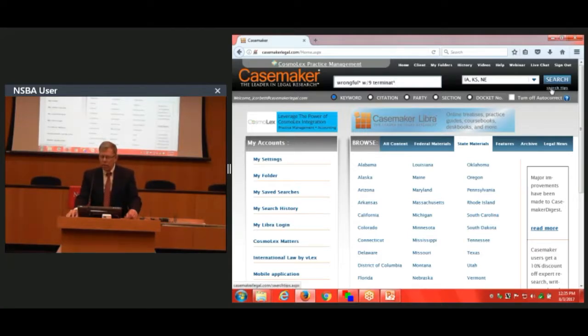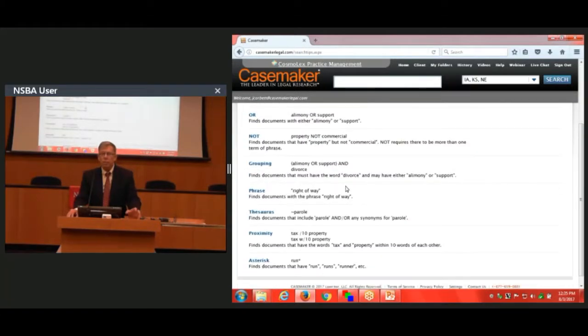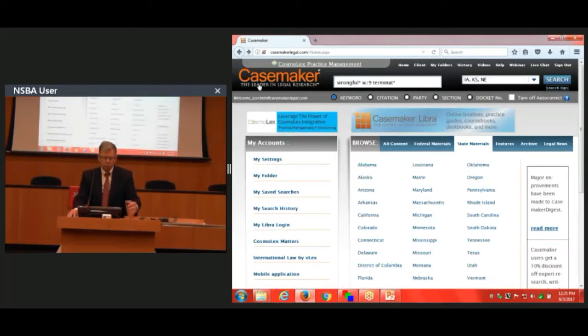Yep. If you look right underneath, here's the search button up here, right? Right underneath there's a thing that says search tips, and if you click on that, it will give you a list of those Boolean operators, and you'll be able to, like I said, print them out if you wanted to, or refer to them at any point.